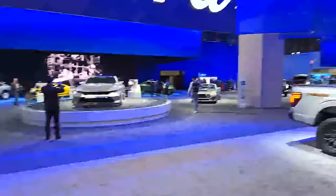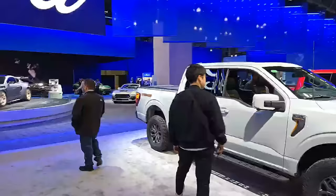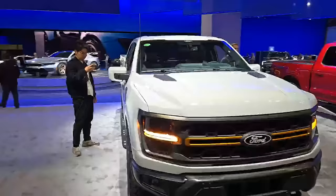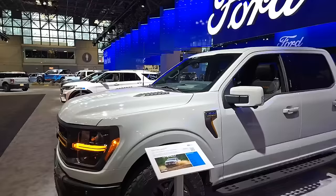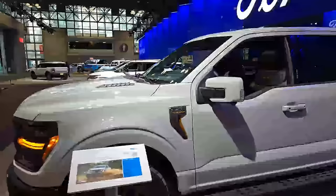Tremor. Wow, what a name for the truck. Tremor. Very creative. F-150 Tremor. Tough, smart, and powerful.